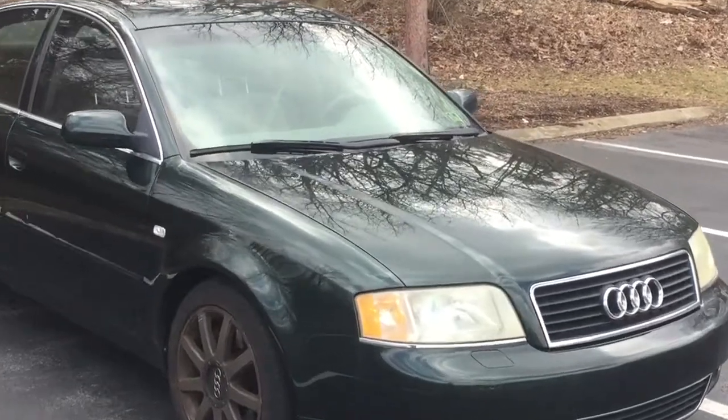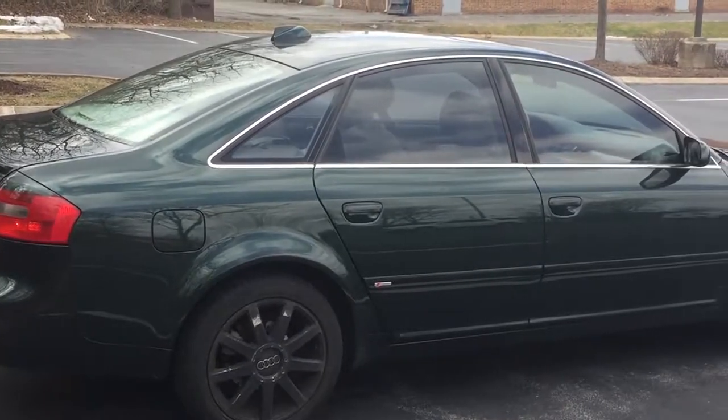Let's have a look. Here's the front, the 3/4 view. This color is actually Irish green, which is a very unique color. It really stands out in the sun. You really can't see it now, but it has a beautiful tint to it. And this is a back view right here.